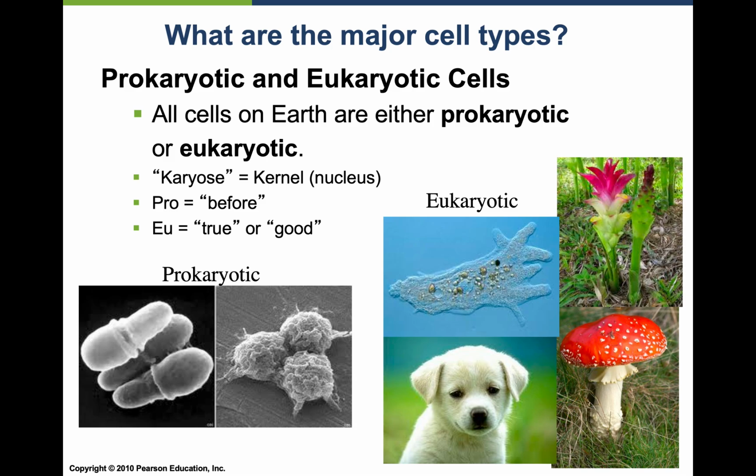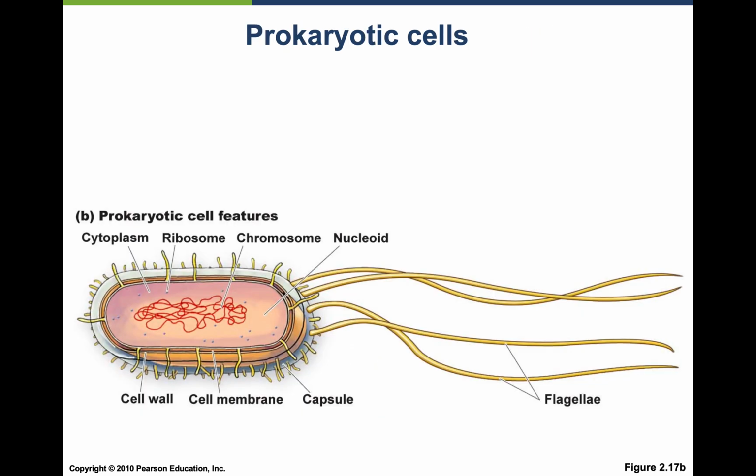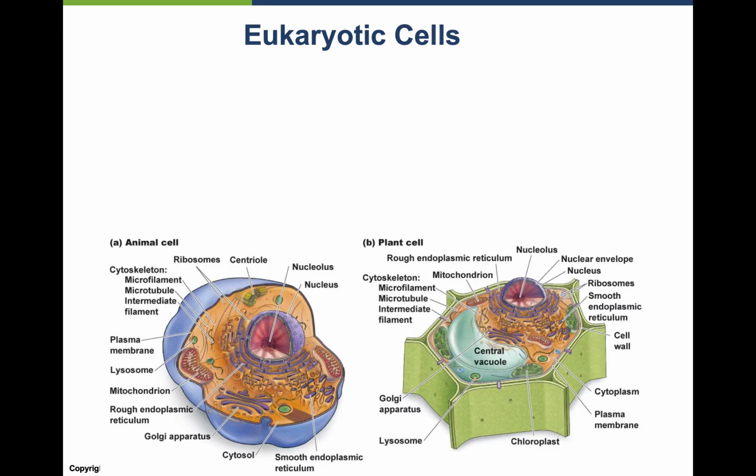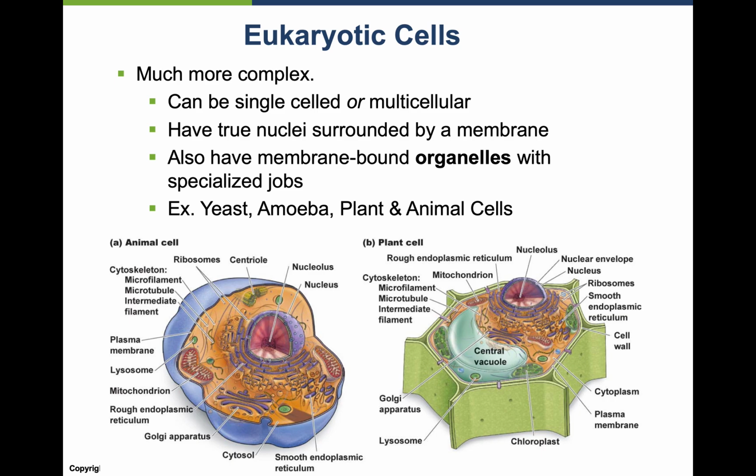It's not that one's single-celled and one isn't. You can also have single-celled eukaryotes, but those eukaryotes will have a really well-formed nucleus. So some of the prokaryotic cells here are just very basic, right? You can kind of look at this figure, how they're set up. They're small and simple in structure. They don't have a true nucleus. An example is bacteria. Eukaryotic cells, as we mentioned, are much more complex. They have the nucleus, and as I mentioned before, they can be single or multi-celled. I already mentioned they have a nucleus, and then they have the organelles with specialized jobs.